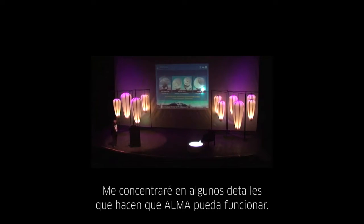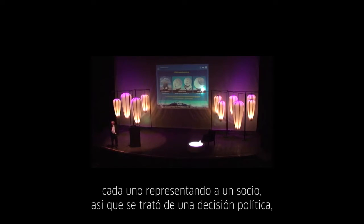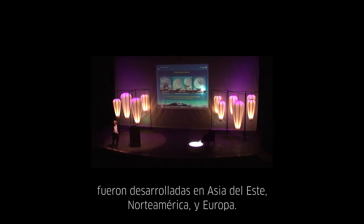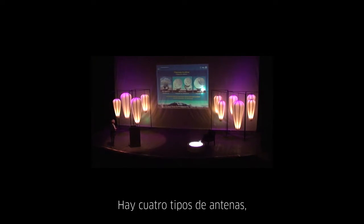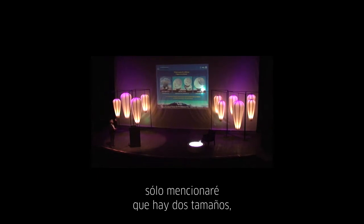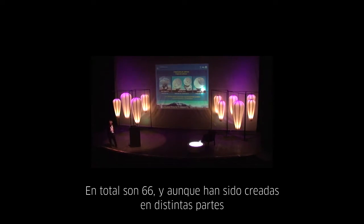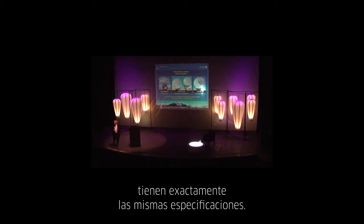So let me concentrate on a few items that make ALMA operate. First of all, the antennas. There are three builders of antennas, one for each executive. I mean, that was a political decision. So they are built in East Asia, in North America, and in Europe. And there are four types of antenna. I won't enter into the details here, but the two sizes are 12-meter antennas and then antennas of 7 meters. There are 66 of them, and all of them, although they were built differently, have exactly the same specifications.